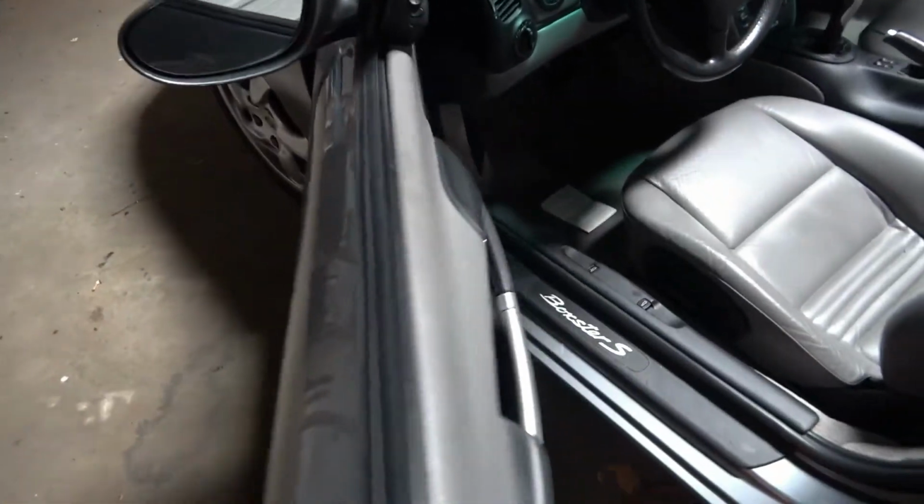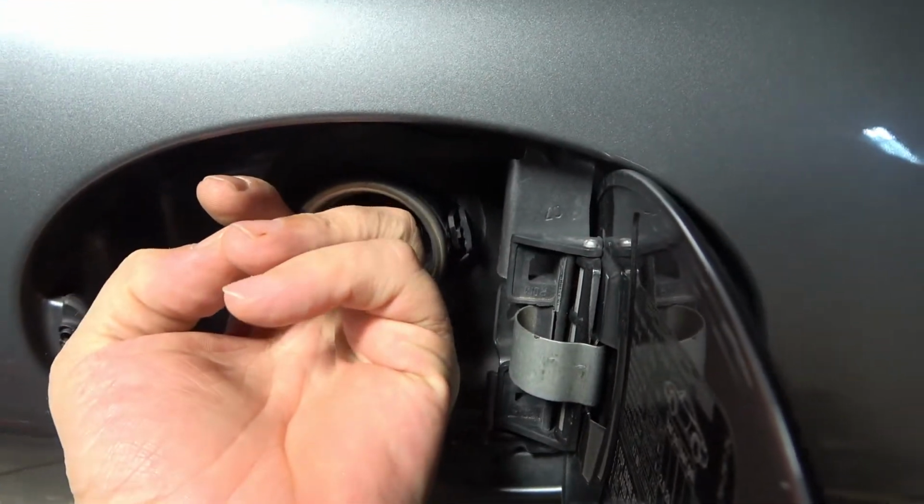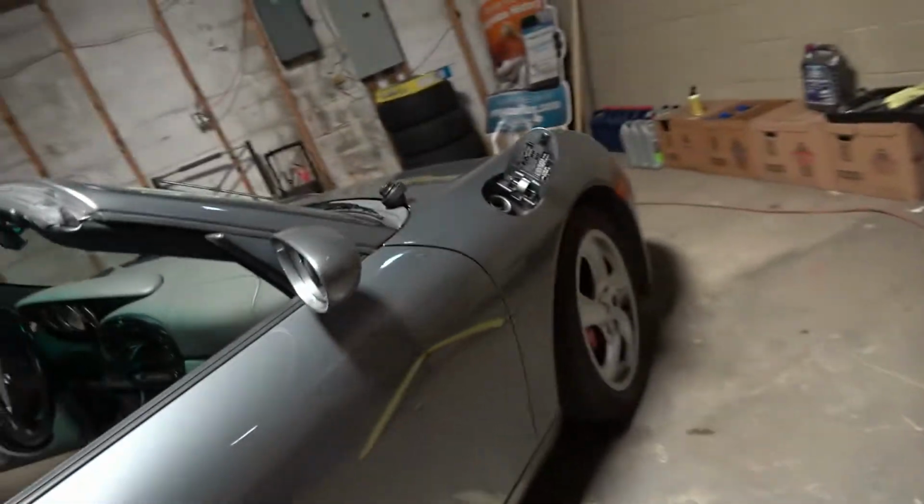and I'm gonna pull a fuse and let you hear the lack of noise if the system is not operating properly. No click. So the valve's not opening up. So specifically what we're looking for, flashlight will help.